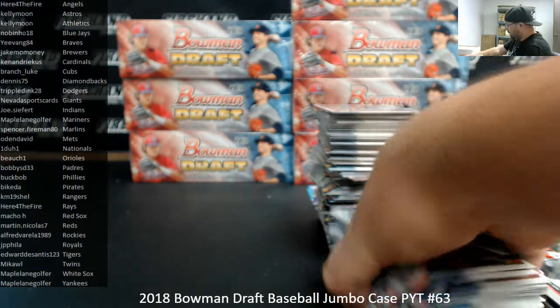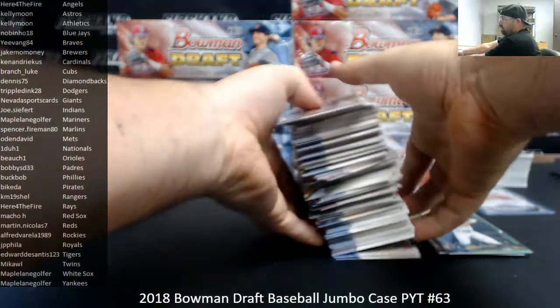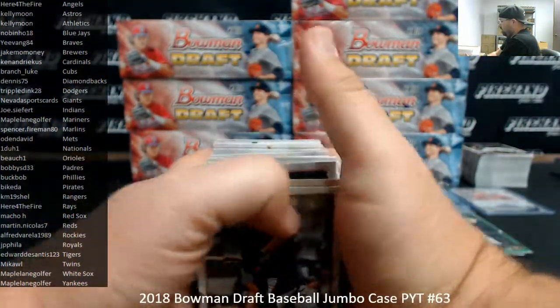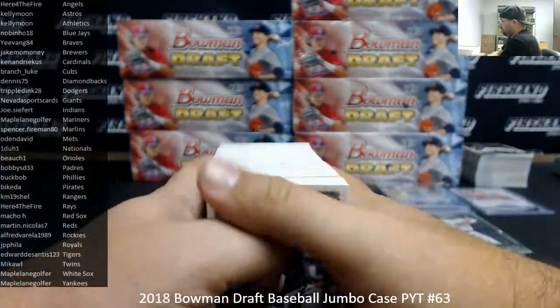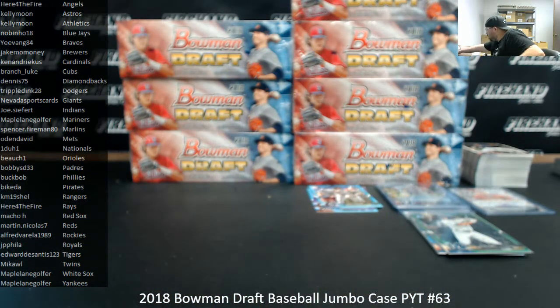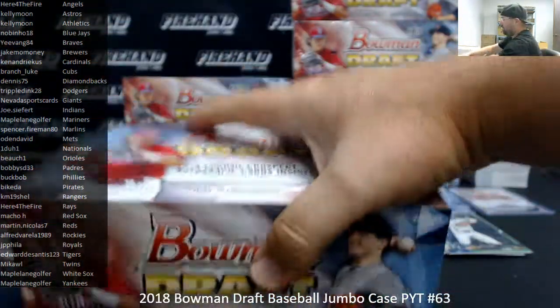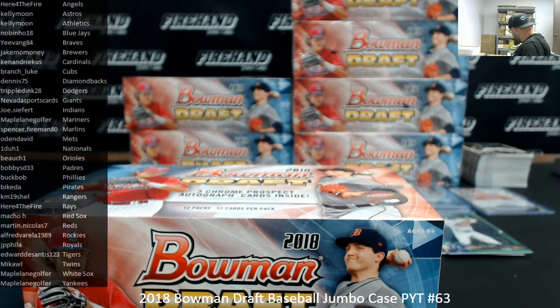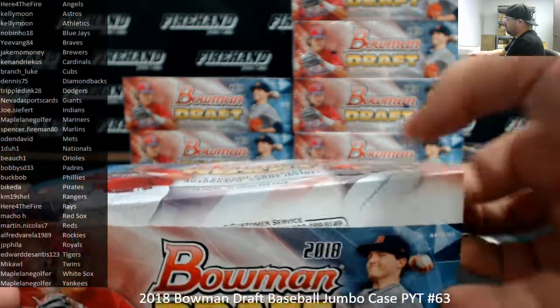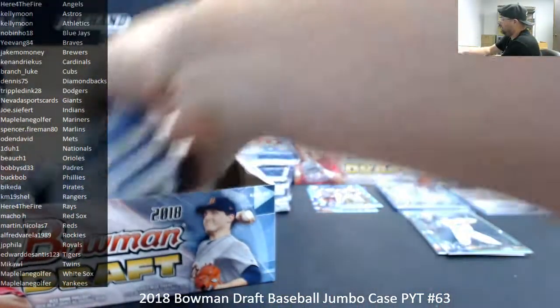All right, guys, that's box one. That's right. Regular Bowman draft, you can hit orange and black. You can hit the Halloween colors. There's no Halloween colors in Super Jumbo. Yeah, orange is very possible in here.